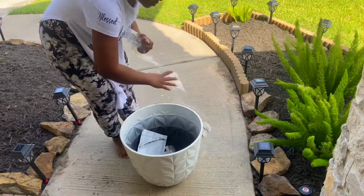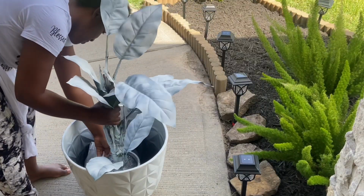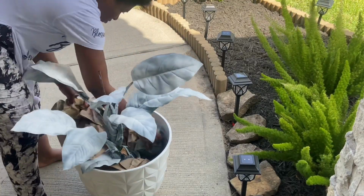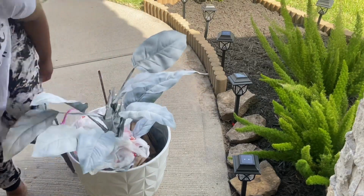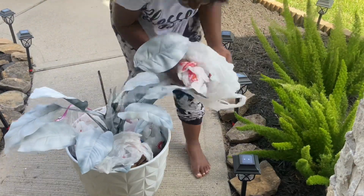Okay guys, so right now I'm just preparing this little flower pot to put these artificial flowers. You guys know that I use artificial flowers on my porch, and that's what I'm gonna do right now. And then I'm gonna add some white stones. So just keep watching and enjoying as I do this.